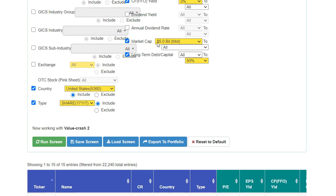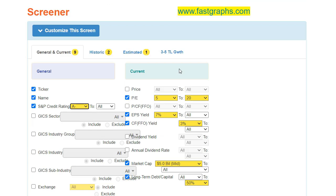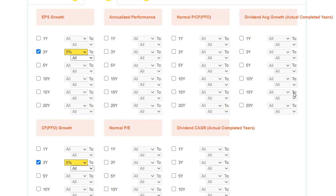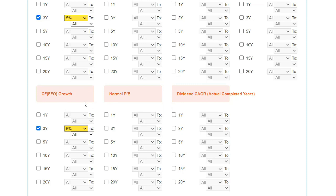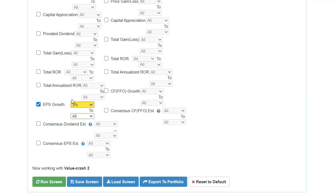I'm going for a market cap of 5 billion and up, and I know it is a bit squeezed together here. I'm sorry about that. When I'm recording here, I need to squeeze it a bit. But long-term debt to capital at a max of 50%, meaning that they're not over leveraged. So that is one of the things here. Then there's the historic numbers. Over the last 3 years, I want an earnings per share growth of 5% and upwards. I want a free cash flow growth of 5% and upwards, and for the estimates, I'm going for an estimated growth in earnings per share of at least 3%.